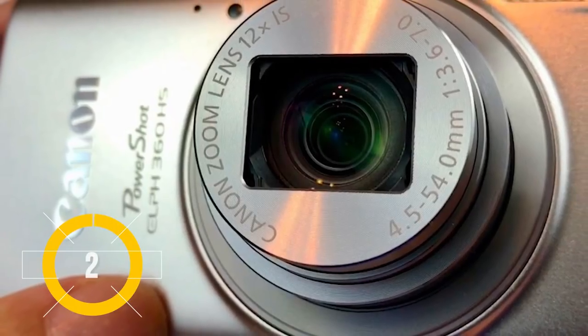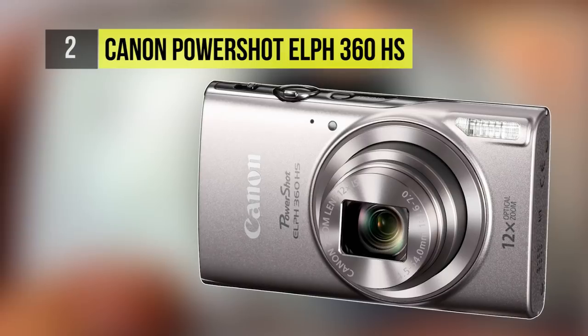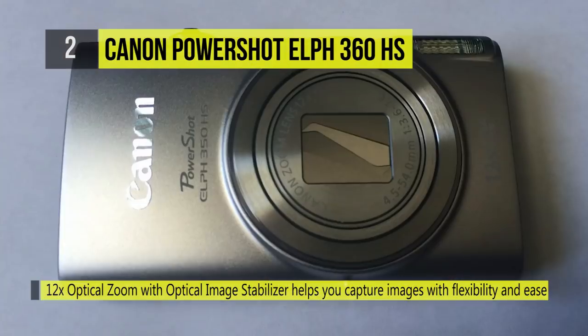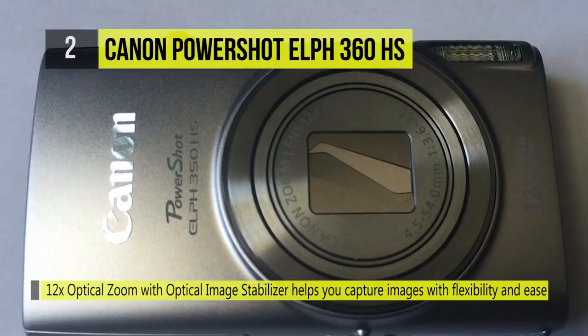The Silver PowerShot ELPH 360 HS takes the second place on our list. It is a sleek point-and-shoot featuring a 20.2 megapixel, 1/2.3-inch CMOS sensor, and DIGIC 4+ image processor.